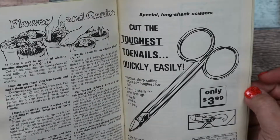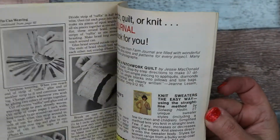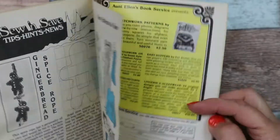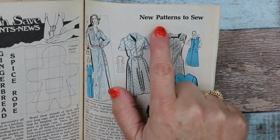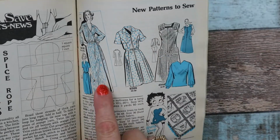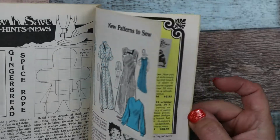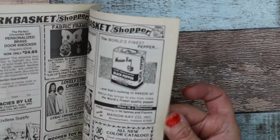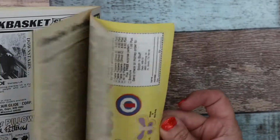Oh, and look at those scissors. Those would be really neat to cut out. Yeah, and collaging with, making cards and tags. And they always have a sewing area. So right here, see, this is new patterns to sew. So I love these pages here with all these colors. Here's Betty Boop. So yeah, they always have a section of that. And of course, all these little ads in the back are just fun.